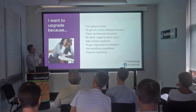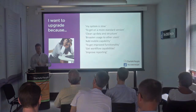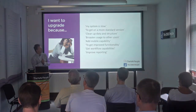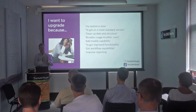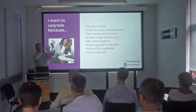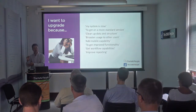Often people want to upgrade because they want to redo their chart of accounts, they want to redo their product structures, and so on. That's very similar to the my system is slow one. If that was the only reason, if you said, we've got a new accountant, he wants to have a new chart of accounts and a new dimension structure, it's quite a big thing to say, therefore we should upgrade everything, just because this guy wants to analyze the accounts differently.